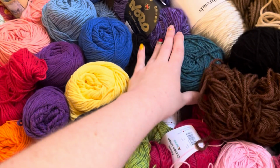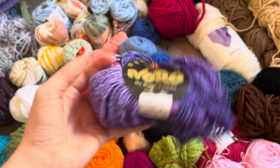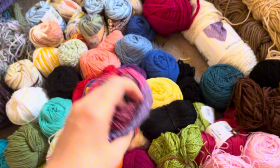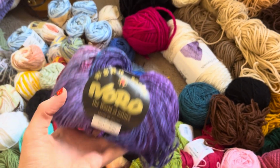My one Norl yarn, which I've had for almost a year now, and it's so expensive that I haven't gotten myself to use it and I don't know what to make with it. I only have this one skein of it and I absolutely adore it, but I don't know what to make.